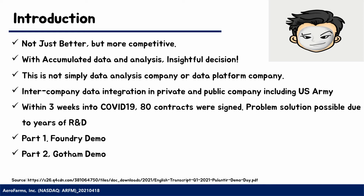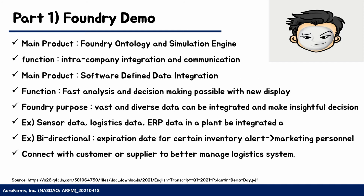Part one will be based on the Foundry demo, and part two will be based on the Gotham demo. Foundry is basically a product provided for private companies. The main product is Foundry ontology and simulation engine. Its function is intercompany data integration and bidirectional communication. Another product is software-defined data integration, also known as SDDI. Its function is that fast analysis and decision making become possible with their new display.